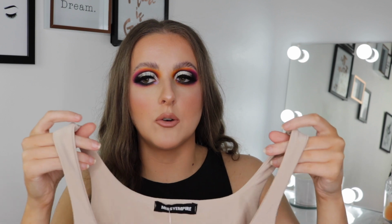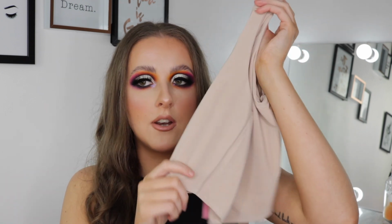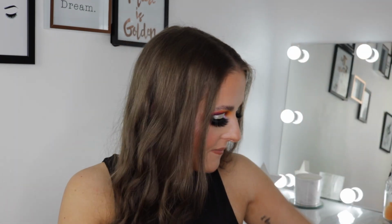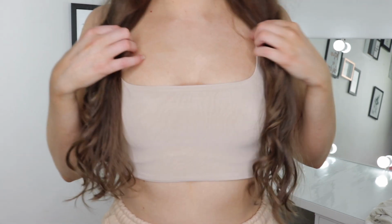But the really good thing about this material is it's not see-through at all. I love that about it because there's nothing worse than putting a top on like this and it's see-through, and all you can see is nipple or your bra. I am not liking that. But it is really nice and you can't see through it because it is double layered. So that's amazing. Forgot to mention, please ignore my fake tan, and no, I don't tan my face, which you can see. So this is the top.